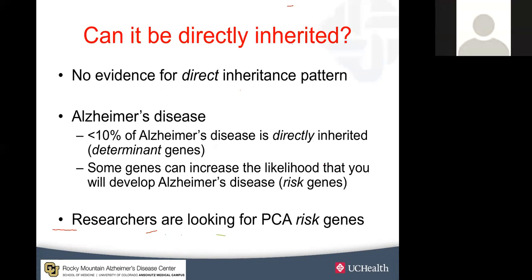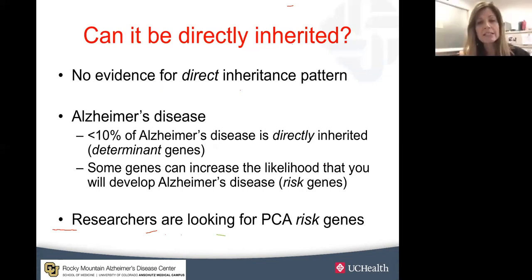So by far, Alzheimer's is more of what we call sporadic. It's not directly inherited from a parent. So less than 10% of the cases are determinate gene issues. And those patients begin their disease often very, very early. And even now, when we have these genetic tests available, they're not what we rely on to make the diagnosis of Alzheimer's disease, even in those cases that we think it's an inherited cause.